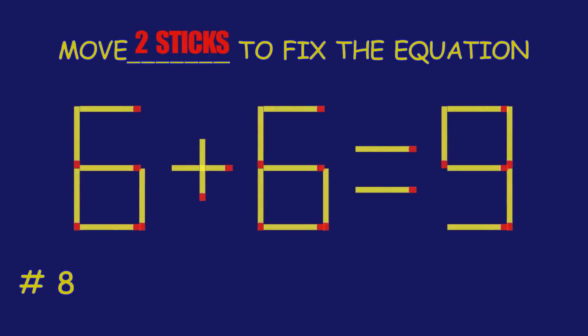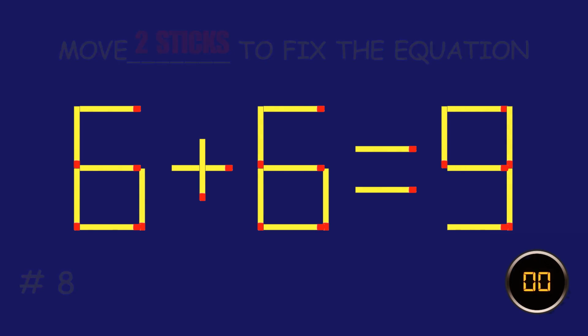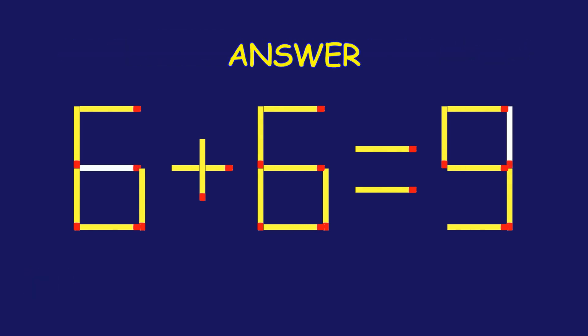Puzzle 8. Move 2 matchsticks to fix the equation. Fantastic! Keep that momentum going.